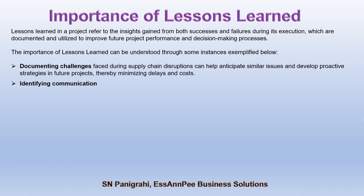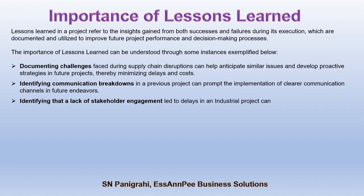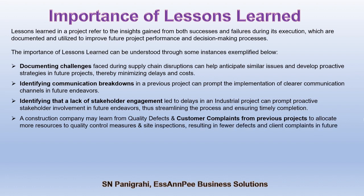minimizing delays and costs. Identifying communication breakdowns in a previous project can prompt the implementation of clearer communication channels in future endeavors. Identifying that a lack of stakeholder engagement led to delays in an industrial project can prompt proactive stakeholder involvement in future endeavors, thus streamlining the process and ensuring timely completion. A construction company may learn from quality defects and customer complaints from previous projects to allocate more resources to quality control measures and site inspections, resulting in fewer defects and client complaints in future endeavors.